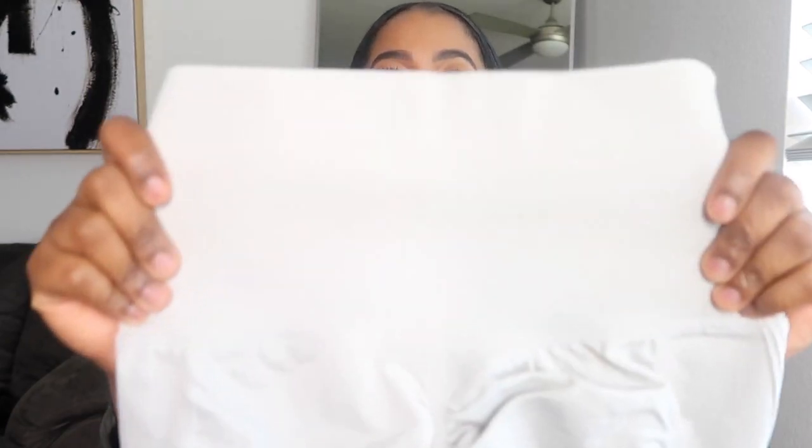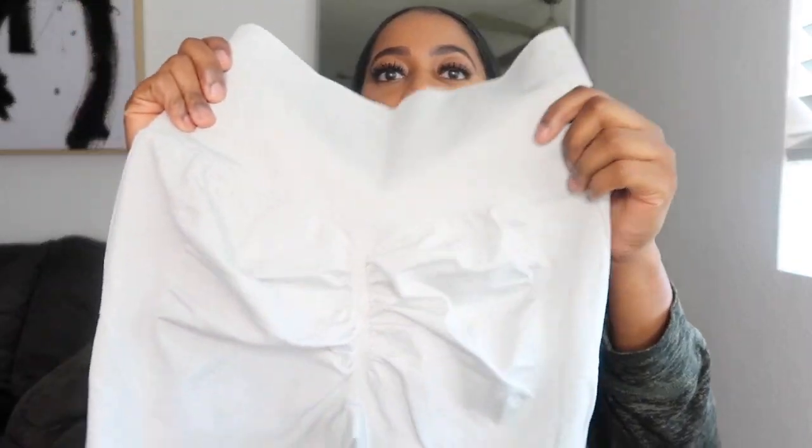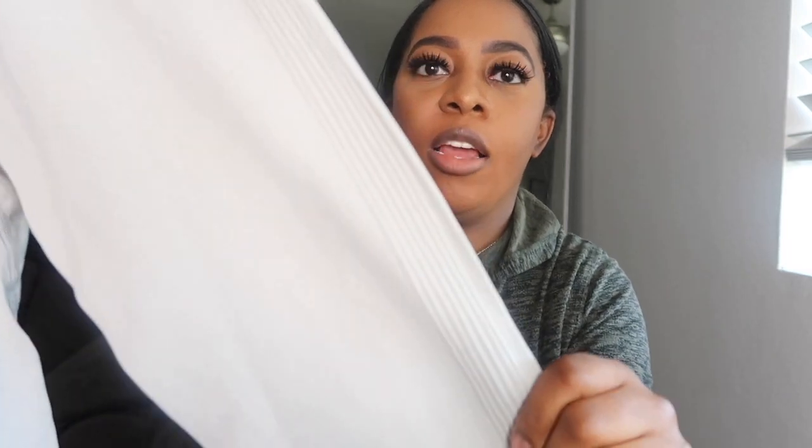Again, a very nice strong waistband. I don't know if you guys see it, pull it back. This one has some more ruching to the butt part, the booty. Some nice little ruching on the back here. Oh, this one is really cute because I really like this detail on here. Nice little stripes. I don't know if you guys can see that. That's a really cute detail. And we're going to keep pulling because there's still so much in there.